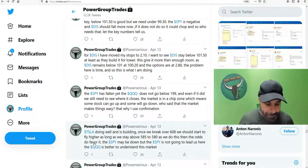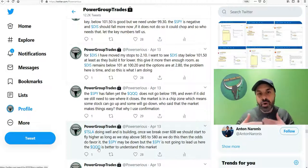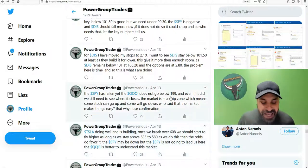Then we go higher, right? And the SPY may be down, but SPY is not going to lead us here. The QQQ was holding some key levels. I was explaining to my group, you can see the QQQ did not go below 199. And that, I told people, was bullish.